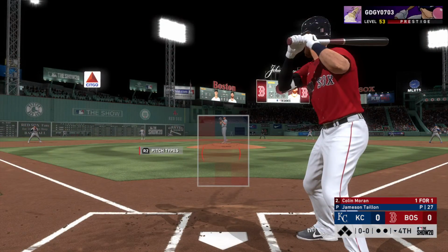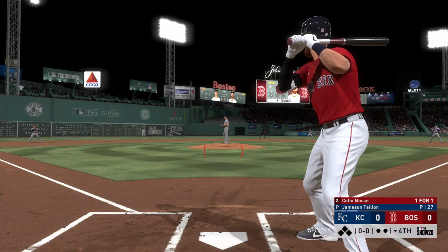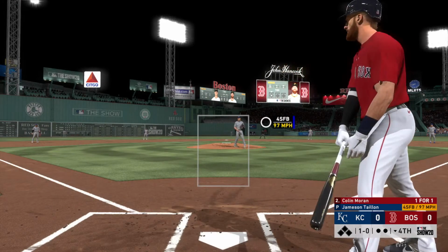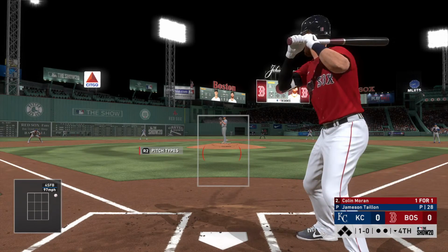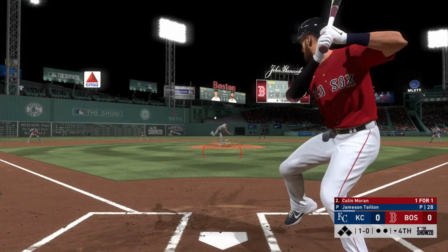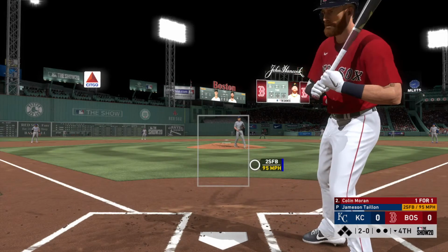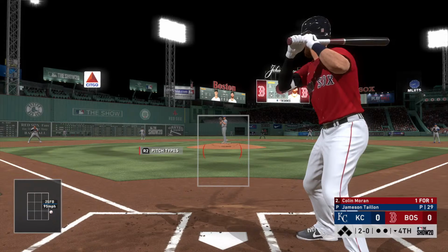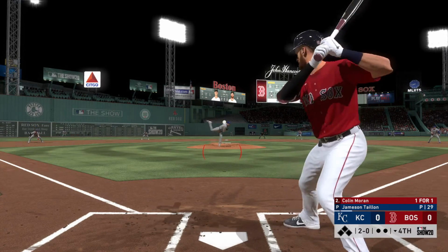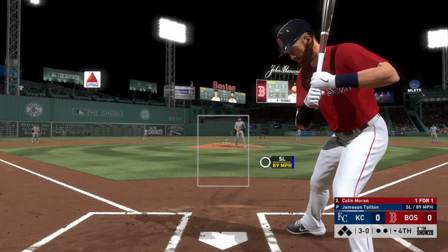Ready to go for the last half of the inning, and that'll bring up Colin Moran. The first baseman. In tight here with the first pitch fastball, that's 1-0. And it's 2-0 now to Colin Moran. Now the 2-0. 3-0 now.